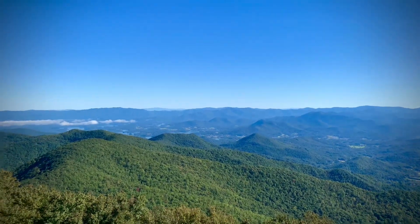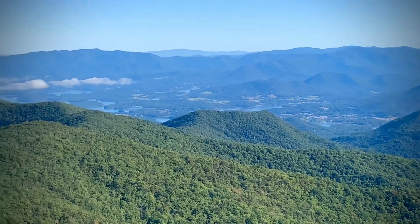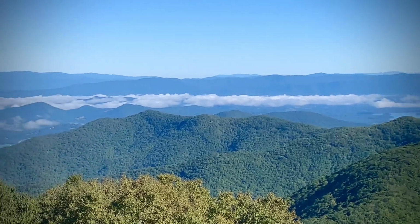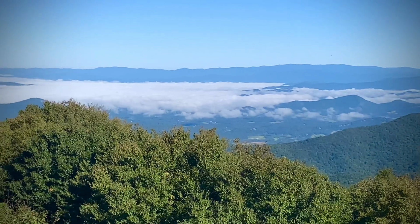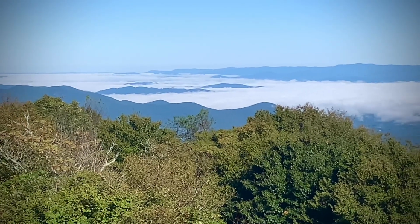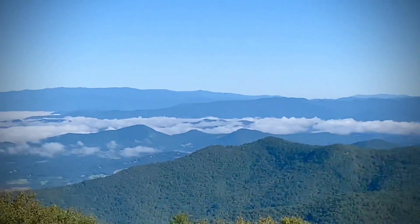Now we're looking mostly northeast, Chattoog Lake down there. That sound you hear is maintenance working. The town of Hiawassee. I'll pan around here and you guys are about to get a beautiful view. Look at these clouds. We're above the clouds. Look at that. And far in the distance is actually Tennessee. On your right in the distance is North Carolina.